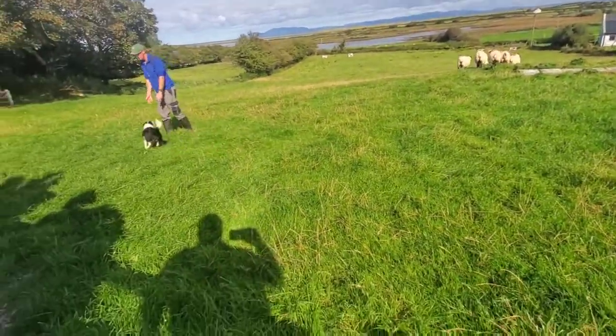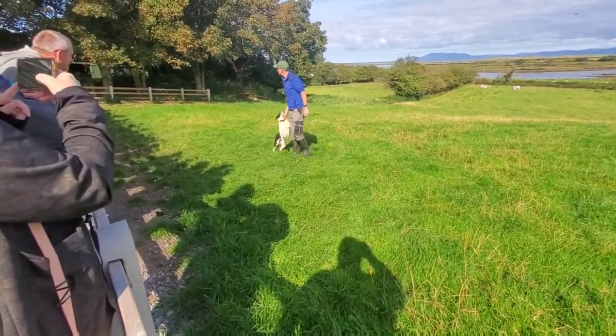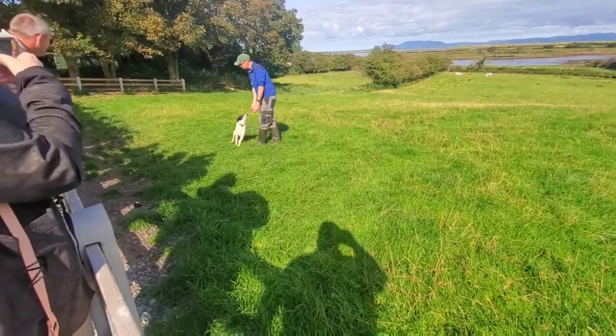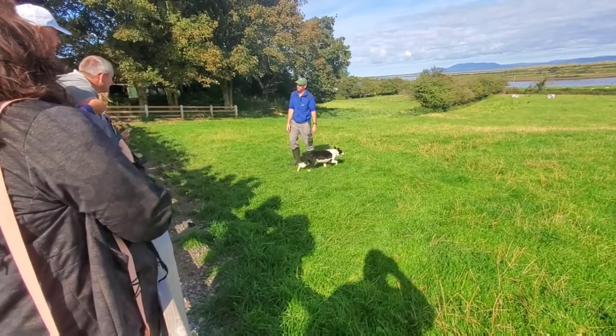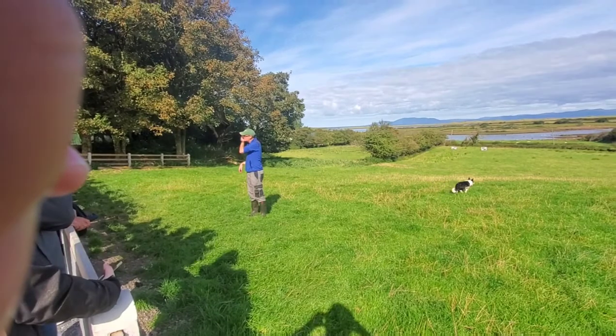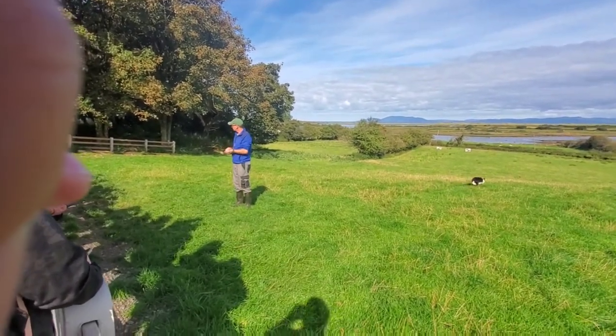It's all about those eyes, that stare, and that walk that sends that message to the sheep. Okay, I'm going to let these sheep get away for a second. I'll do more just to try and show you the fourth reason we use the dog. So number one, the sheep move into a bunch. Number two, it's not by noise. Number three, it's not by aggression. The fourth reason is the main reason we use these dogs.